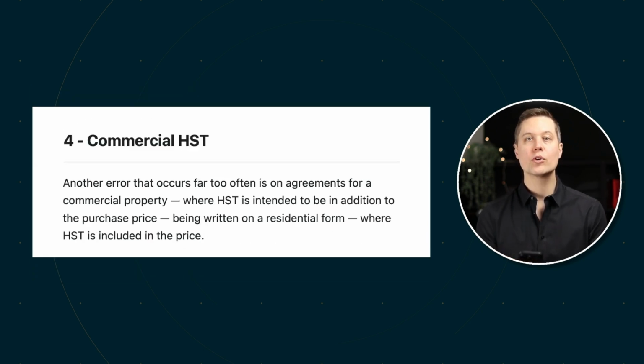Issue number 4, commercial HST. Another error that occurs far too often is on agreements for a commercial property, where HST is intended to be in addition to the purchase price, being written on a residential form, where HST is included in the price.